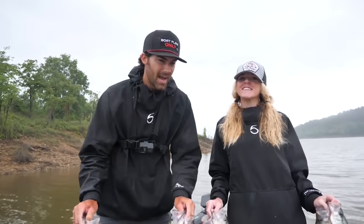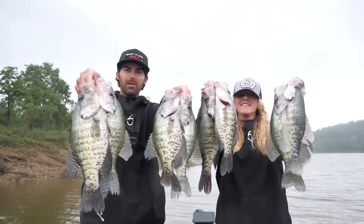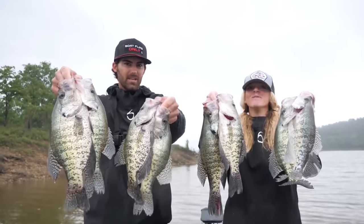All right, guys, we wore them out on this spot. Check out the fish. Woo! Plucked most of these off this one little brush pile. I think we probably have 20 or 30 maybe in the live wells all together now by the end of the day. We've done really well. We kind of started off slow.